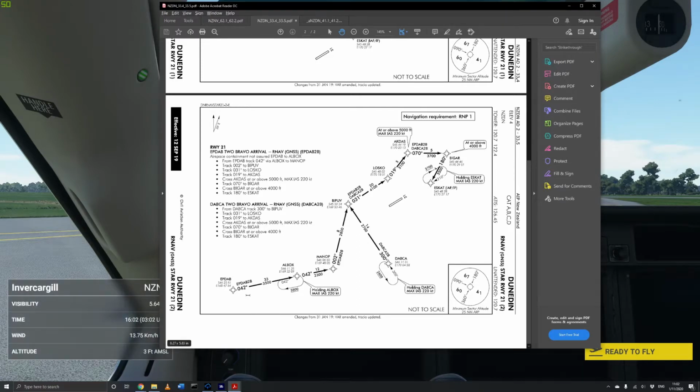IPDAB, it's going to be tracking to LBOX. There's a hold at LBOX, which we won't do. And then to MANOP. And then it'll be a left turn 002 up here to BIPOV. And then a right turn to LOSCO, ACDAS at about 5,000 feet at max 220 knots indicated.